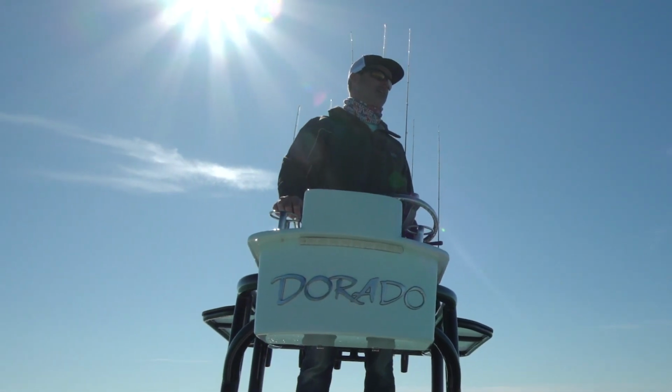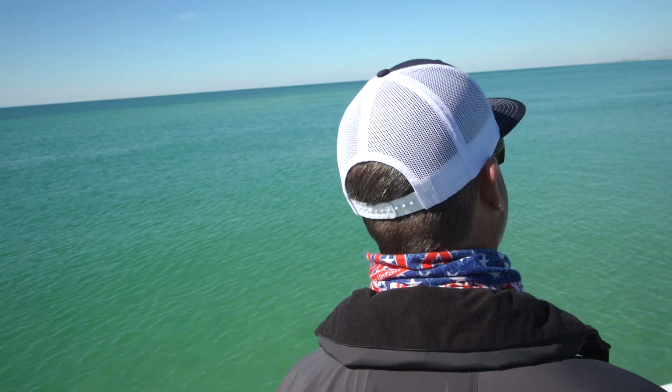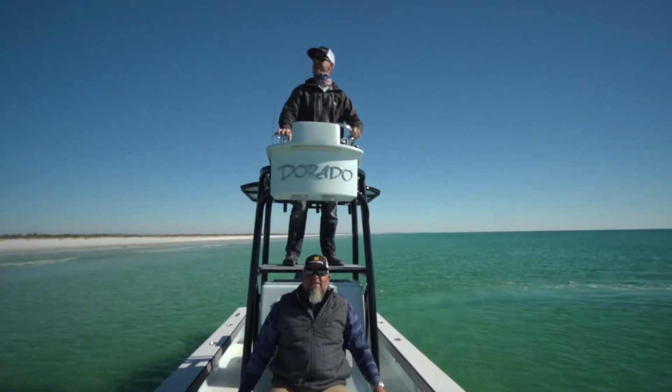So most of the time when I'm redfishing on the beach, I'm in the tower because I'm looking for a height advantage where I can see these fish. That's how we find them. We don't just cruise the beach, you know, casting. We're in the tower and we're gonna visually find these fish with our eyes before we cast to them.